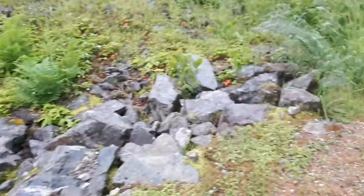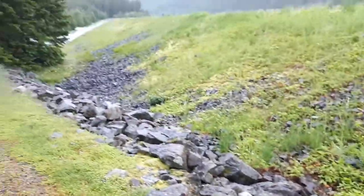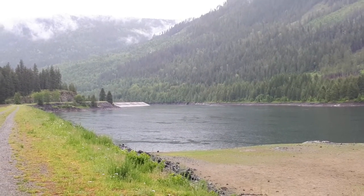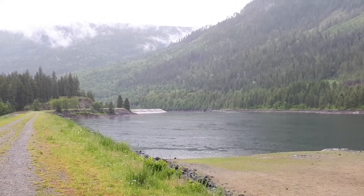From viewing the rocks in the quarry and the dam with the greens, trees, and the mountains above.